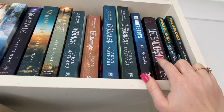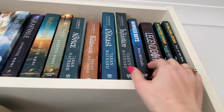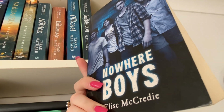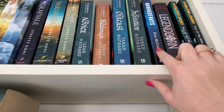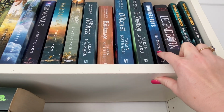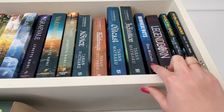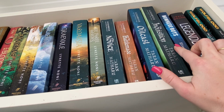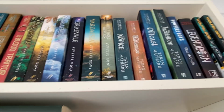Legendborn, I have not read this by Tracy Deon, but I'm really looking forward to reading it. This is Nowhere Boys by Elsie McCreed. She actually wrote this for the show. So the show came out, and she wrote that after, because it's word for word what the characters say. This series, I've got the Summoners series. This is a really fantastic series. I would highly recommend it.